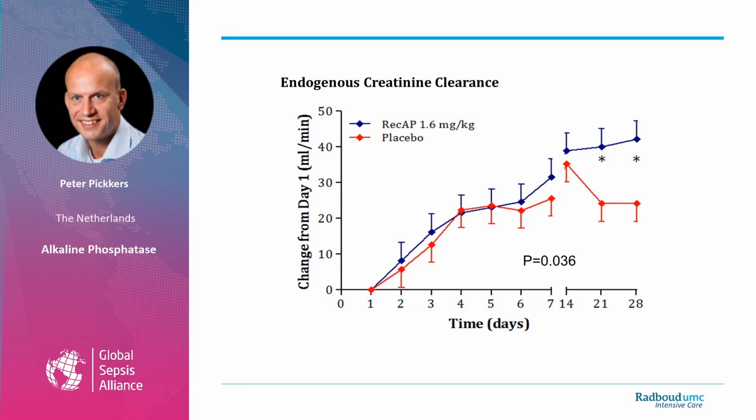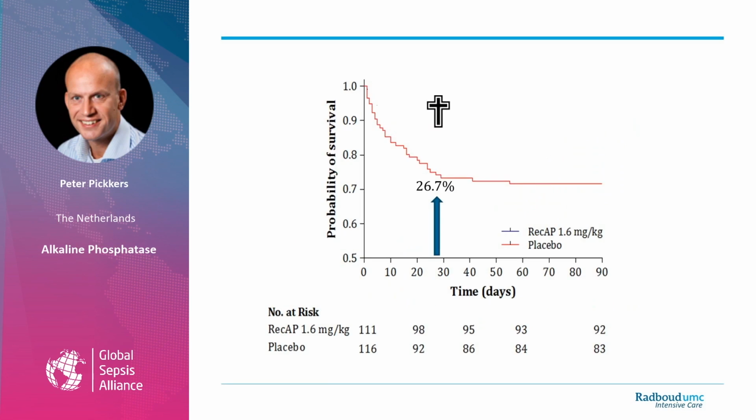However, we did look for longer-term effects as well, and we measured creatinine clearance up to day 28. And if that data is also included, the whole curves become significantly different, as you can see here. And this is based on the difference in creatinine clearance on day 21 and day 28. So this is a benefit on longer-term renal function by recombinant alkaline phosphatase.